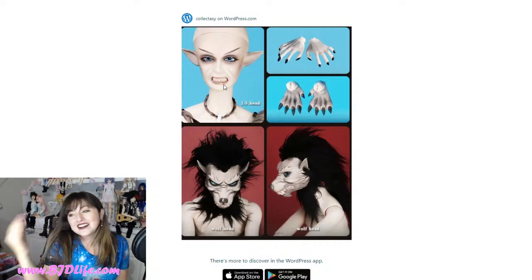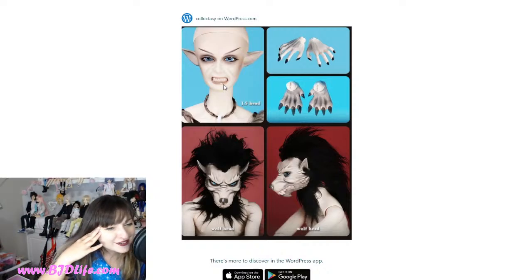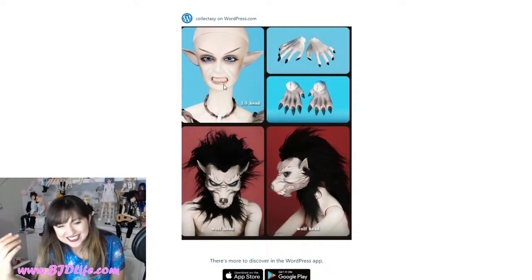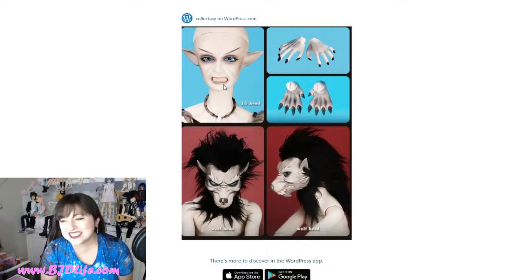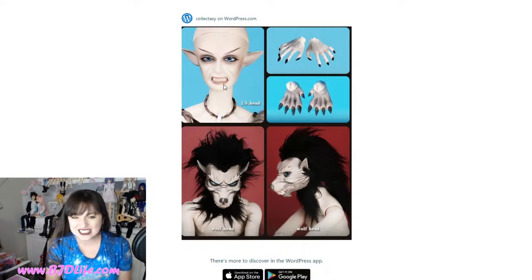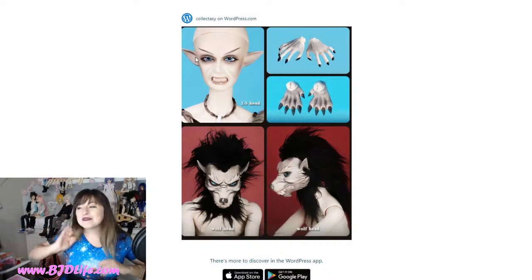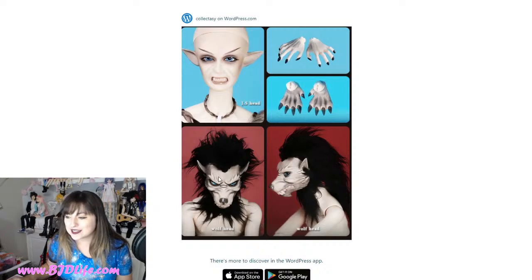I don't know if it's just because it doesn't have a wig and maybe that's what's throwing me off, but it's like a constipated face. I love it. Okay, just yes, exactly. It's that emoji face. But I do like the claws. I do like the paws. That's really cool. This little wolf head is actually kind of cool looking too. The side profile of the wolf looks kind of cool.